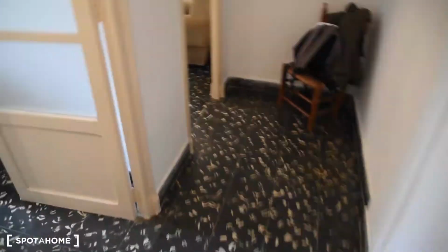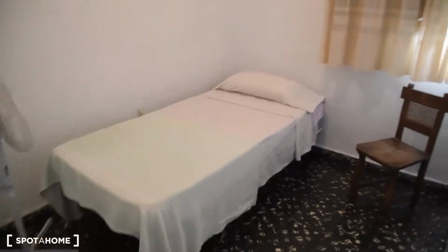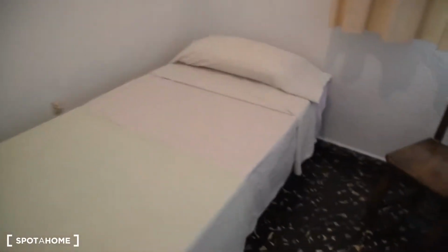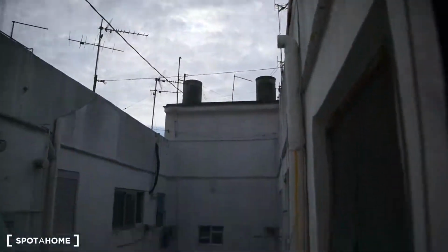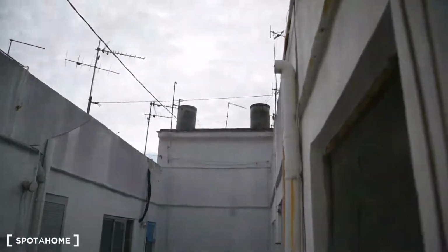This is the entrance here. We've got the corridor, and here on the left we've got bedroom number 1 with single bed, chair, and this drawer with a lamp. Okay, and the view is patio view, but it's the top floor, so there is plenty of light all the time. Okay, so now we move here.